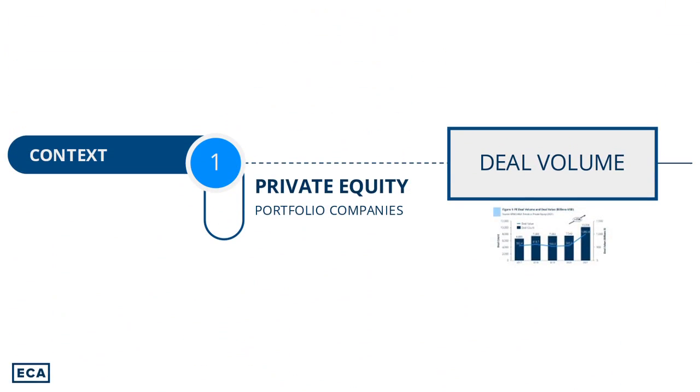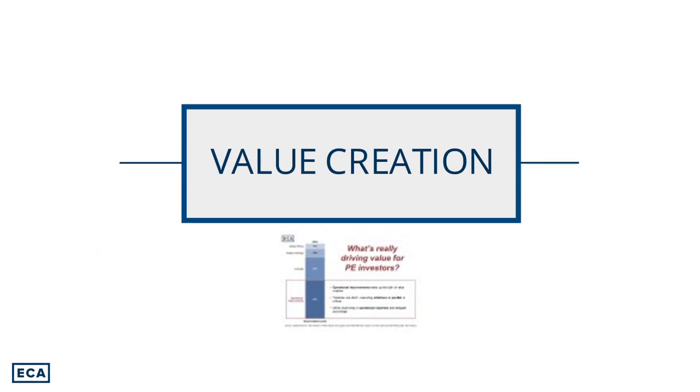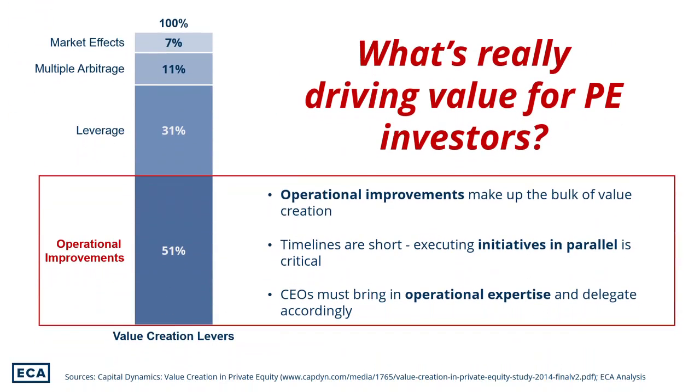The second factor is the centrality of the CFO in current understandings of value creation. Most value creation within private equity firms' portfolio companies is driven by operational improvements. So this includes things like overhead optimization, production optimization, optimizing the firm's financial structure, capital access support, and capital efficiency improvements.